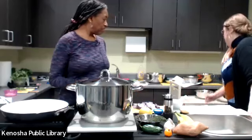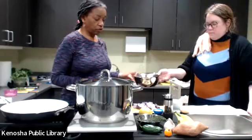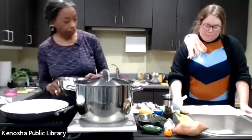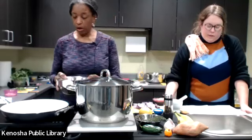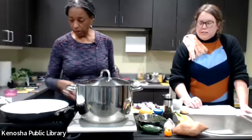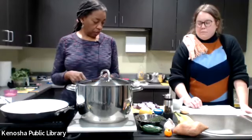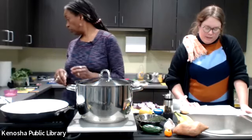Okay. Same thing, we're going to use water instead of oil. So again, sauteing without oil. And we're doing the sukuma, right? So we're going to do onion first. Actually, you know what? I'm going to let that heat up a bit. And that's this one, right? Yep, that's going to be the sliced onion.